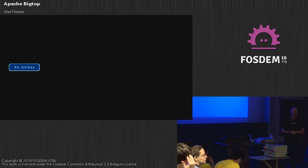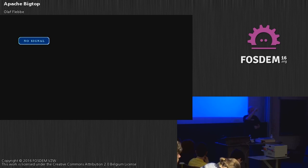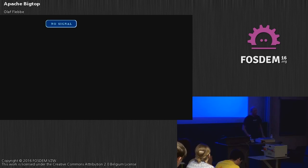The normal installation. So Bigtop is packaged as a repository, as convenience artifacts, we are calling it. If you go to the Bigtop homepage, you will find the release, and you can add the release repository to your favorite Linux distribution, and yum install, zypper install. Zypper install isn't supported, but apt-get install is supported here.